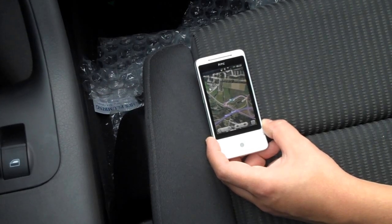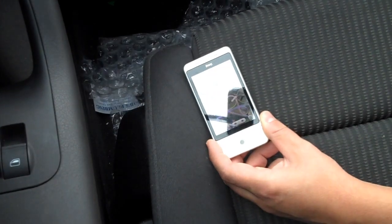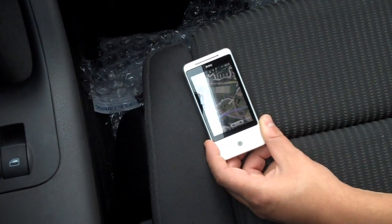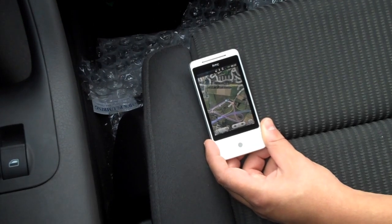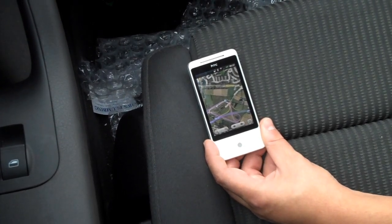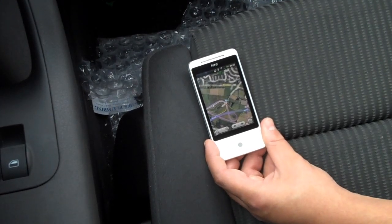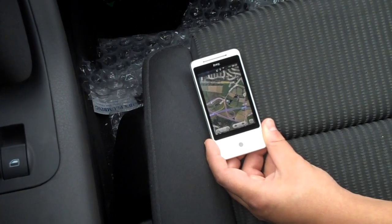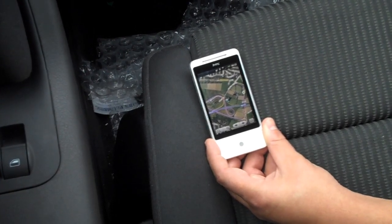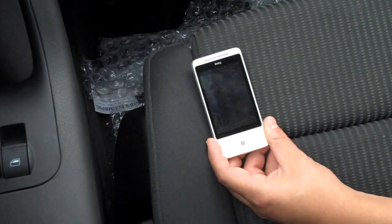completely ignoring the... well, no, that is actually, it's telling me where to go. It's telling me to go up here, so I'm following the instructions to the letter. So we're following that purple line, and we're going to go north west on the M6 toll. So we're just going onto the slip road now, underneath the M6 toll itself.